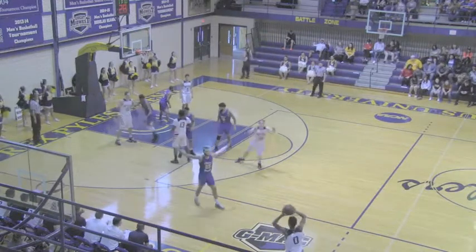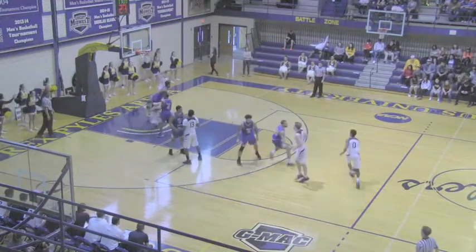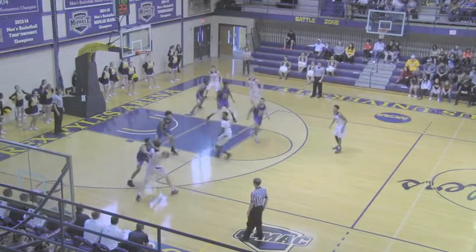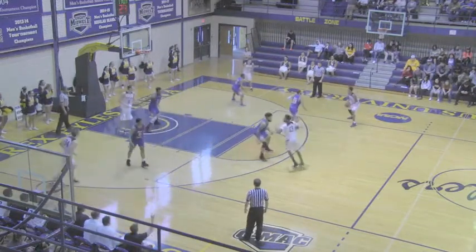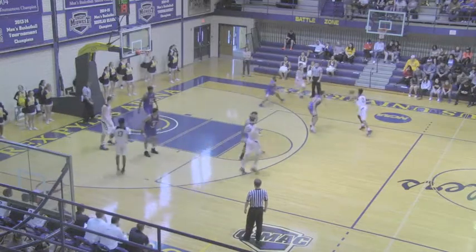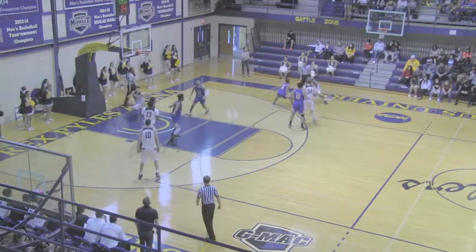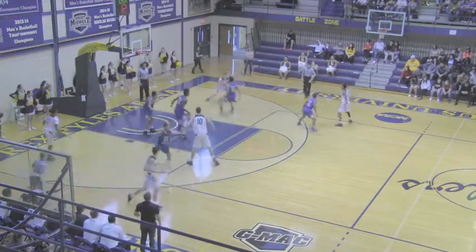Ty Jordan to inbound for the Pioneers. He finds Spotleson top of the key. Now gives it back to Jordan. Jordan at the top of the key working against Mills. Now Spotleson back to Molium. Molium back to Jordan. Jordan sets up the offense again and gives it to Majestic. Now Majestic finds Spotleson. Jordan now with the ball. Gives it back to Spotleson.